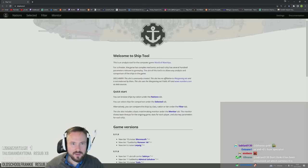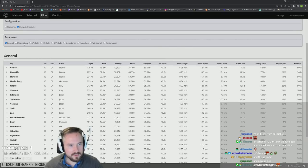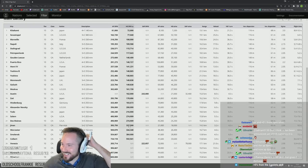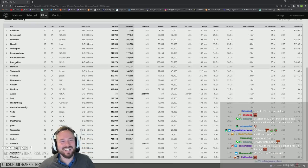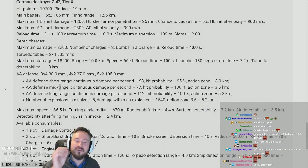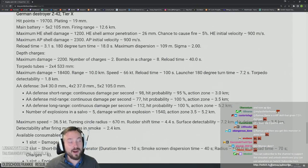338,000 HE DPM. What's cruiser DPM at like tier 10? Jinan booster DPM. There's no fucking way. There's no fucking way this thing hits live. I refuse to believe it.